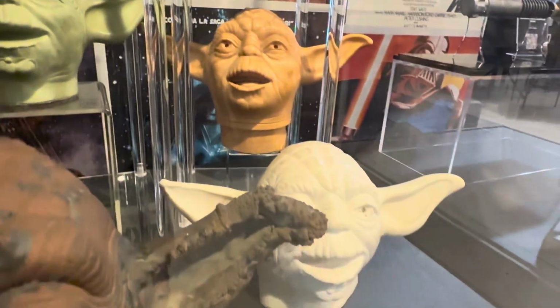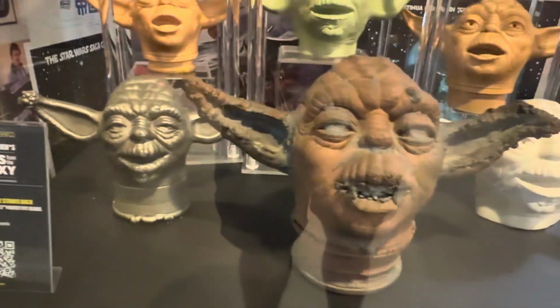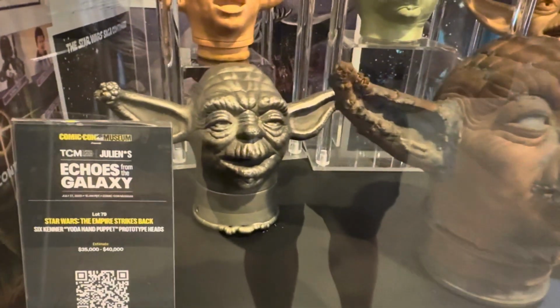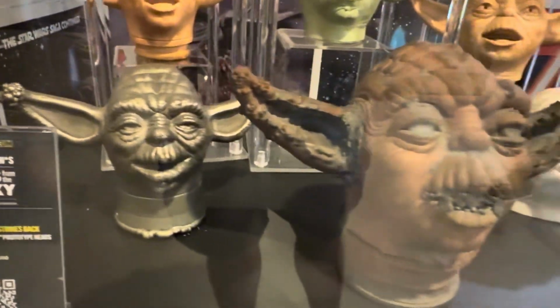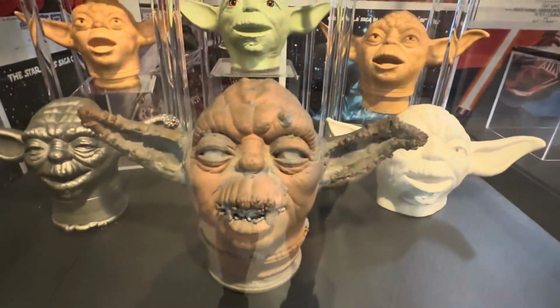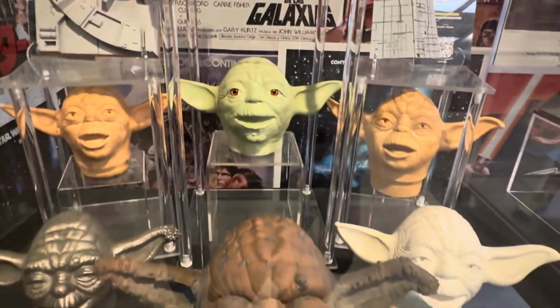And we should say that this is all part of what's going to be online. So this is like to help spread the word, but you can find more online at Julien's auctions. Check them out. But yeah, I had this puppet as a little kid. I don't have it now, but it's pretty incredible to see it in person.